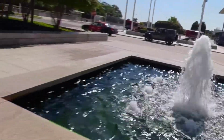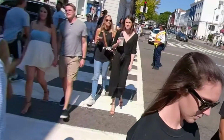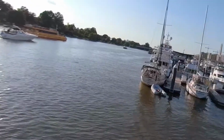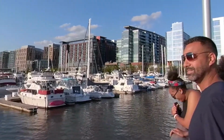DC offers so much more to explore beyond just the monuments and the memorials. Every neighborhood holds its own story. Like Georgetown, it was founded 100 years before DC even was. In a way, DC is a work in progress like America herself.